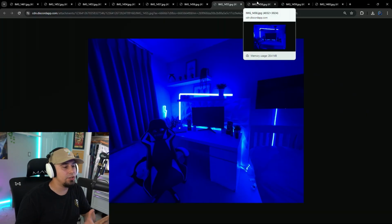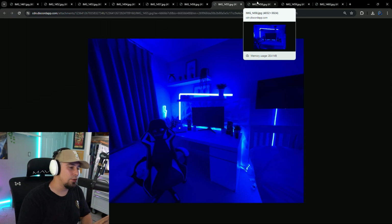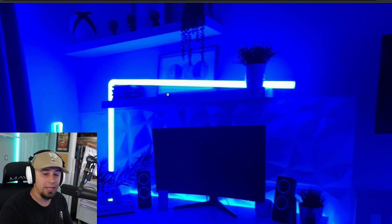I would probably give this console setup a solid 7.5 out of 10. The only reason I wouldn't give it more is because of a few things, like the monitor not being mounted, which in my opinion is very important. And on top of that, I feel like this Gutzy Glide needs some help to actually be mounted to the wall. But other than that, this thing is awesome.